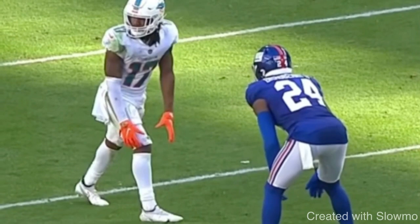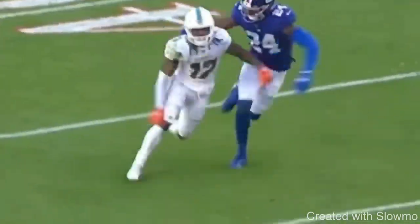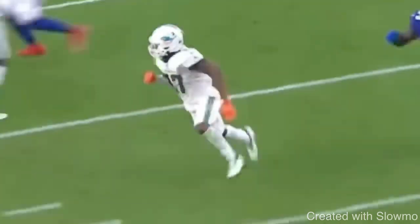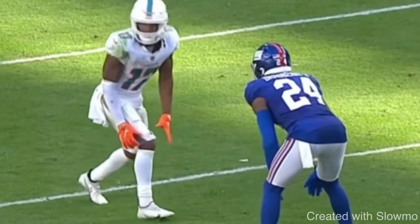So first things first here with this split release from Jalen Waddle. He does a great job of being in a balanced position where you can read the DB and then obviously being able to react off the top. Now, certainly his speed helps, but again, I still have to be able to get off the line.